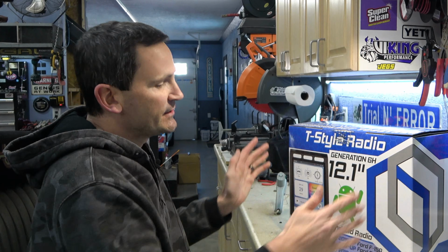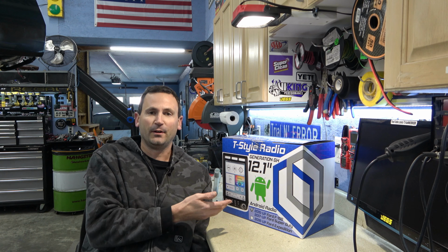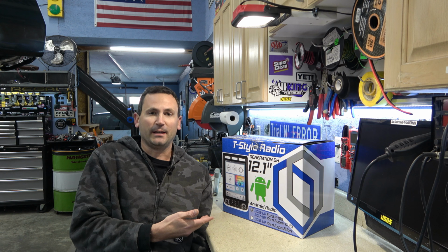So here's what we have. T-style radio. You gotta be so careful with these. There's a million of them on the market. They've flooded the marketplace. Some of them are horrific. Some of them run extremely old versions of Android. So the thing you really want to avoid is the ones that are running like Android 4 and 5 that may not even support the applications that you would want to put on this. But when you're in Android 11, it's going to run all of the apps that you would want to run.